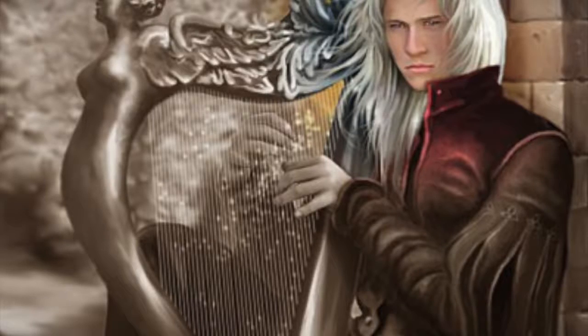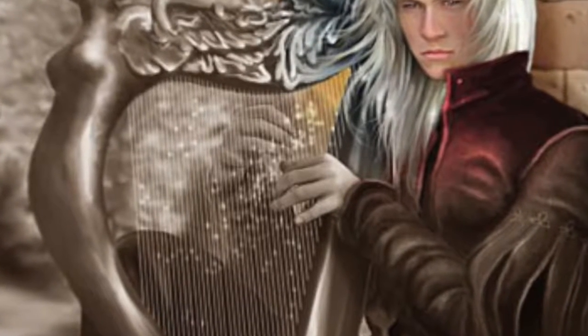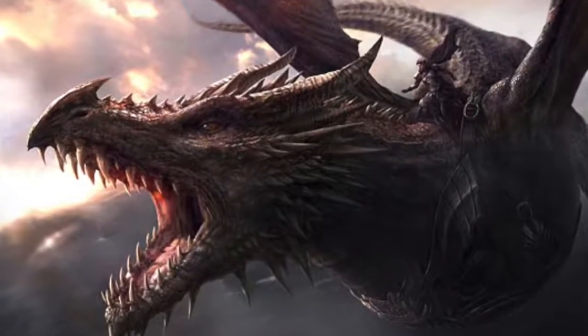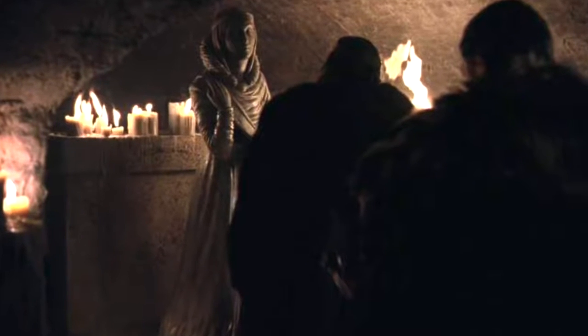An outstanding amount of the narrative in the Game of Thrones book series is dedicated to the crypts, and we still don't know why. Some people think Rhaegar's harp is in the crypts, and will somehow prove that Jon is a Targaryen. Apparently, he took his harp everywhere, Winterfell included, but it has never surfaced. Some people think there's a dragon hidden there, and some people think it holds a special sword.